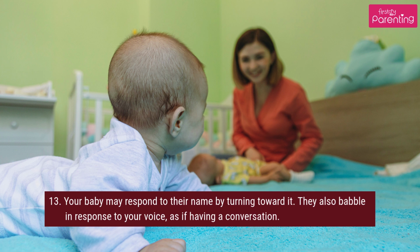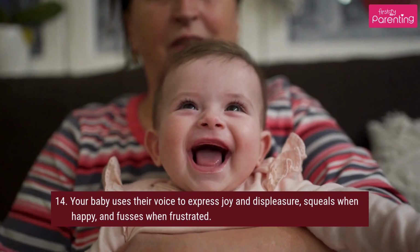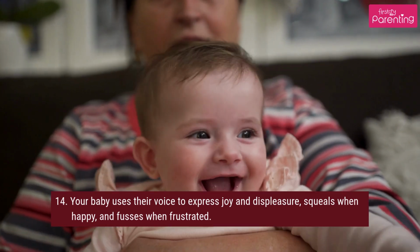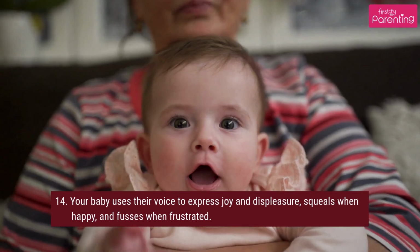13. Your baby may respond to their name by turning toward it. They also babble in response to your voice, as if having a conversation. 14. Your baby uses their voice to express joy and displeasure, squeals when happy, and fusses when frustrated.